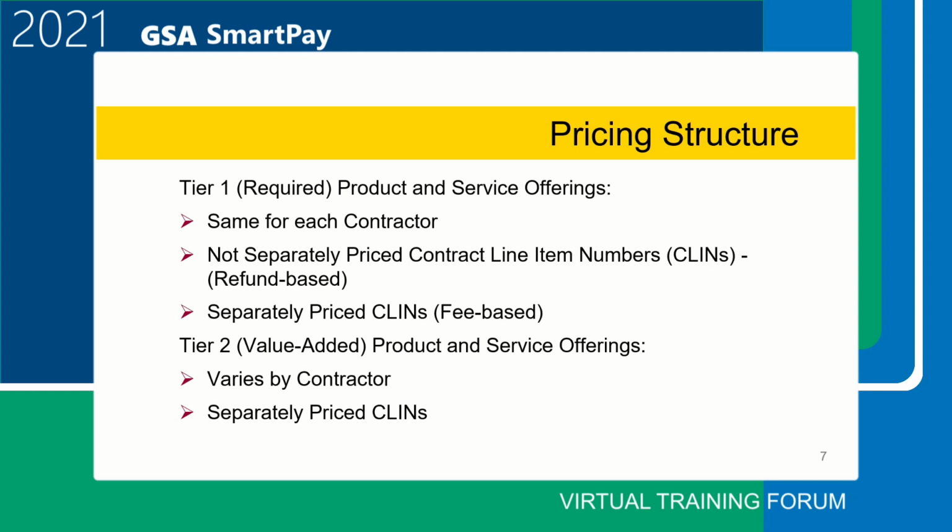There are two types of product and service offerings under the GSA SmartPay 3 Master Contract: Tier 1, required or core requirements, and Tier 2, value-added or optional requirements. The tiers and the products and services under each are found in the Master Contract, sections C.3.1.1, Tier 1 required product and service offerings, and C.3.1.2, Tier 2 value-added product and service offerings, respectively.